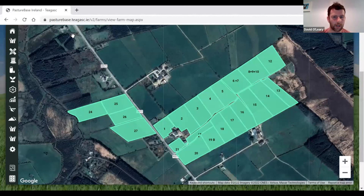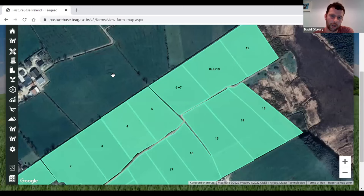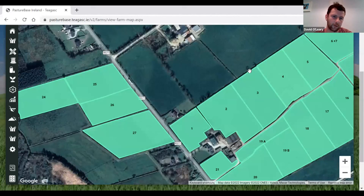Yeah, so look, paddocks 1 to 21 are on the farm side, obviously enough there. As you go back towards the back end of the farm, paddocks 8, 9, 10, 11, 12 and 13 would be heavy type soil. And from there down is relatively dry. Across the road, there is about 15 acres of the milking platform. That's good, so 24 to 27.